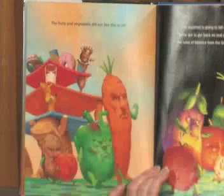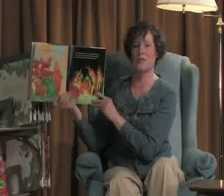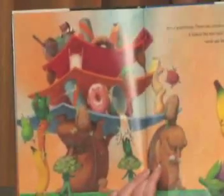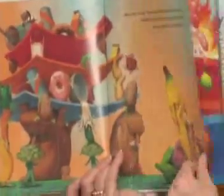"The pyramid's going to fall over," said Baby Carrot. "We've got to get back on and show King Candy Bar the rules of balance from the Great Food Guide." But it wasn't easy. There was just too much food on top. It looked like the fruits and veggies would never get back on the pyramid.